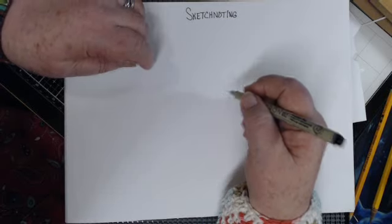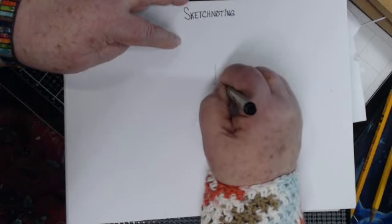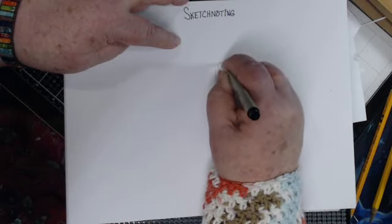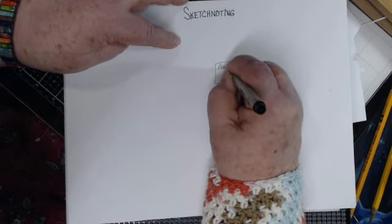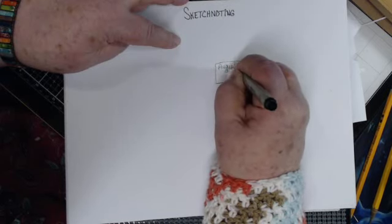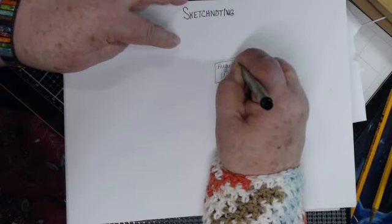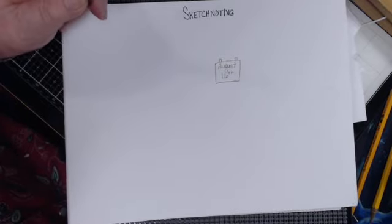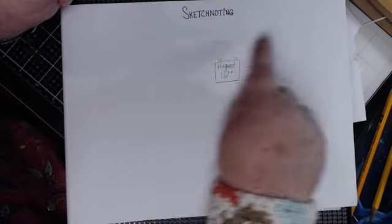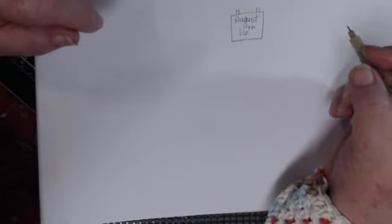So let me just draw this calendar here. Oops, I should have written first. Okay, I'm going to put August 16th. This is my calendar right here. I just drew a calendar. And see, I just drew it in the middle of the page. I don't want to start this way and keep going, you know, line by line. I don't want to do that. So I'm just going to put it in the middle of the page.